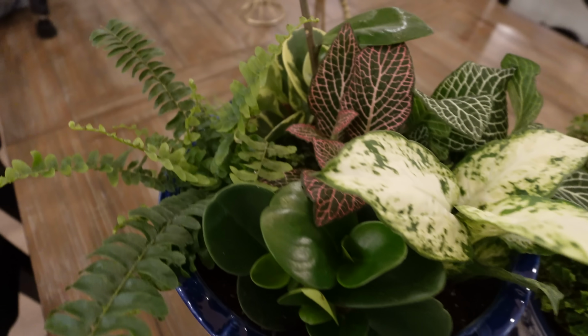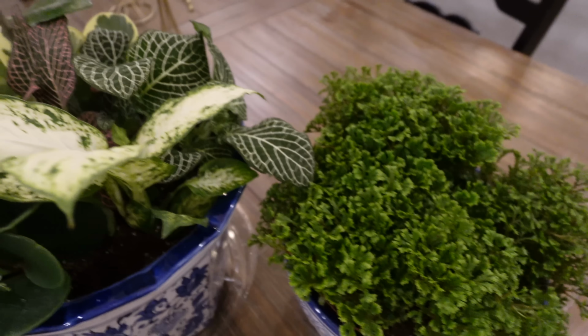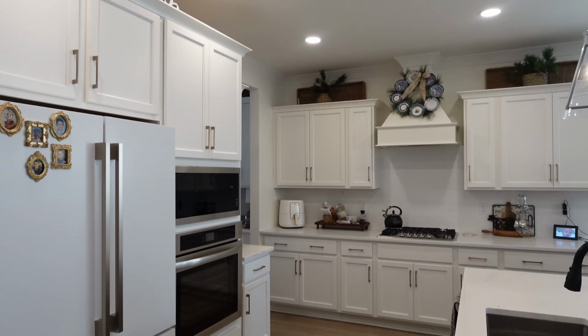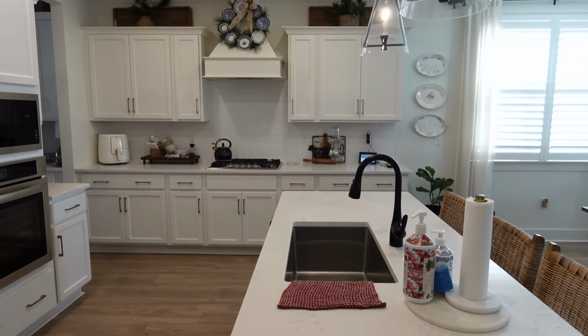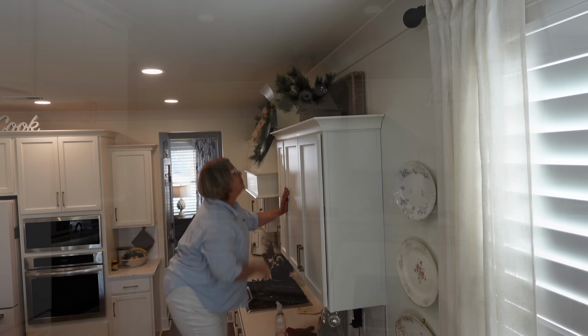I'm so excited. Look at how beautiful these pots turned out, you guys. I am stoked. I'm going to give you guys a look at what the kitchen looks like first before we get started. And, you know, it's not bad, but drab. It's not bad, but it's drab. Usually looks like this, you know, after the holidays.